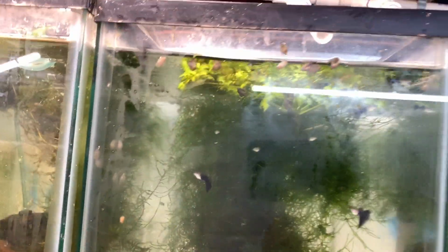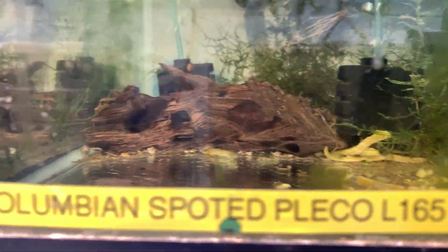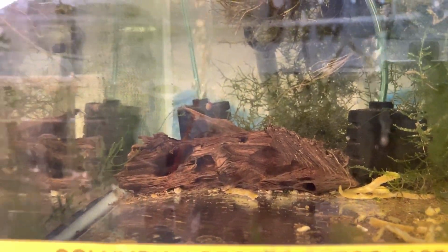Half blacks. Yeah, lots of fry. Colombian spotted plecos, L165. Let's see if we can see in here. Some green beans from this morning. Nice wood. A couple of different filters in there. I don't see them. They're hiding. They hide pretty good. Damn, I wish I could show you. Maybe we'll circle back when I get the ladder.